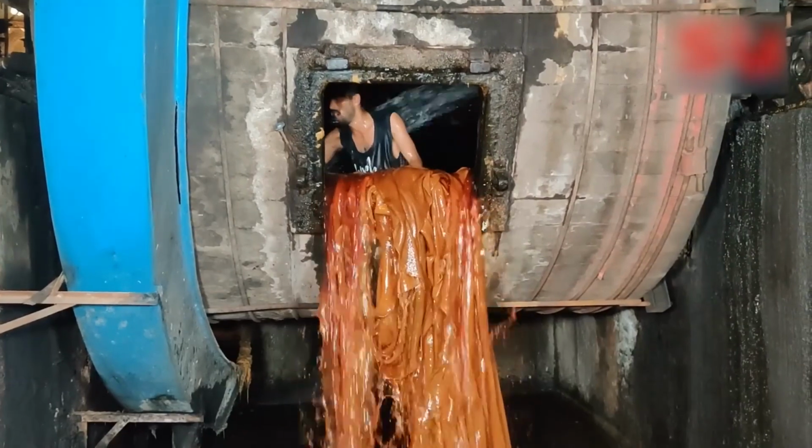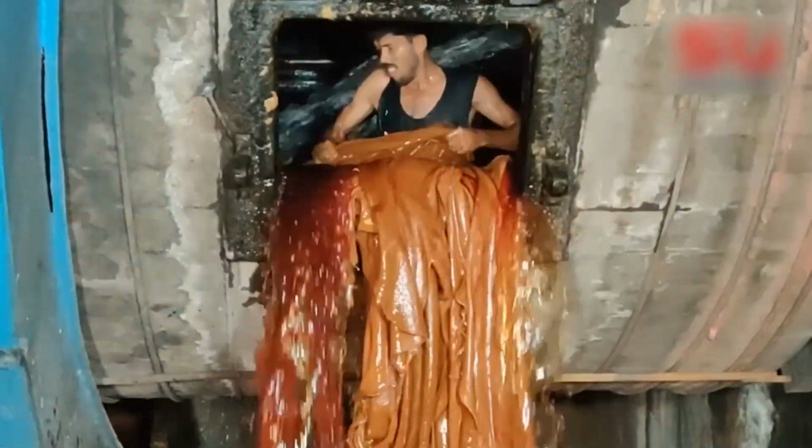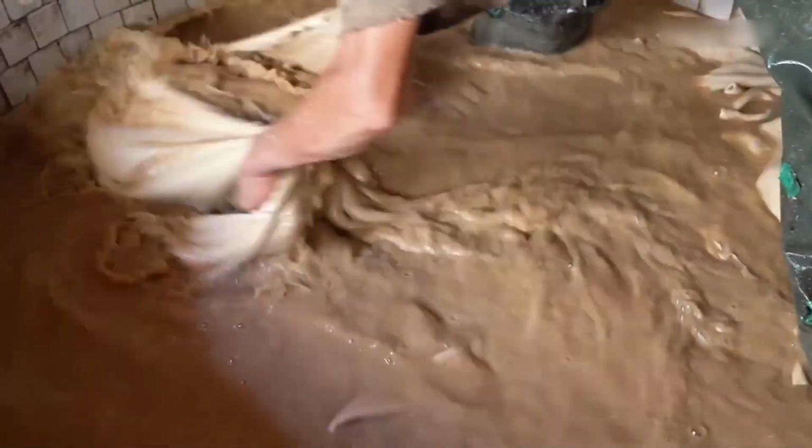In the world of natural leather, there are many different types, each with its own characteristics and features. Let's take a look at some of the most popular types of leather.